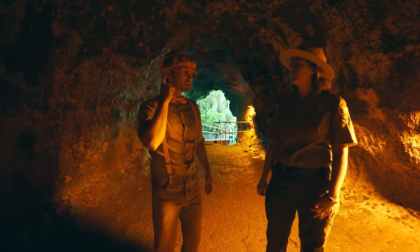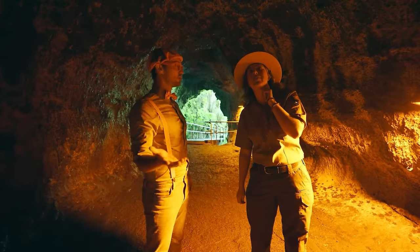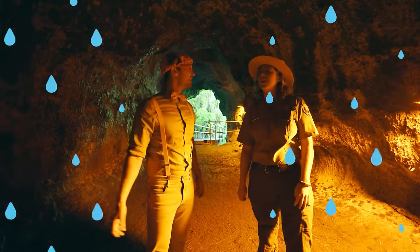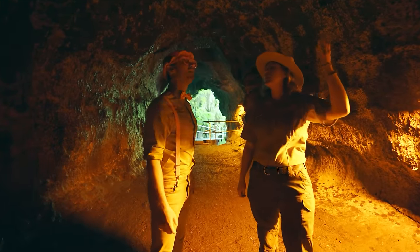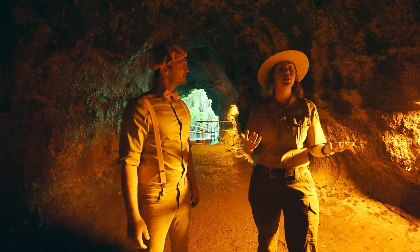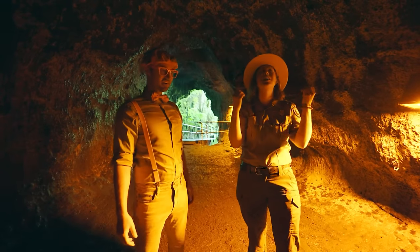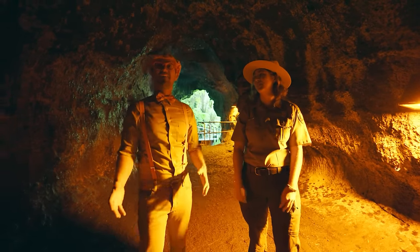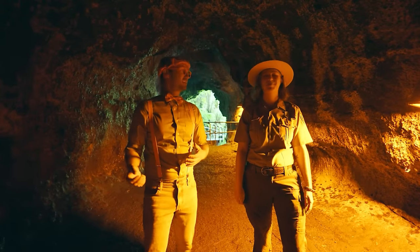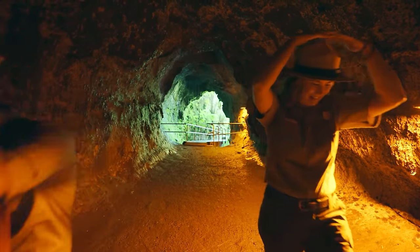But hey, what's that sound? Yeah, the dripping? Is it raining in here? Actually, volcanic rock is very porous. That means there's lots of little holes and cracks in it. So when it rains, the water can filter down through the rock, and eventually it can drip right on top of us. Oh, cool. Well, I guess we'll continue, but we'll try and not get wet. Right, we should have brought an umbrella.